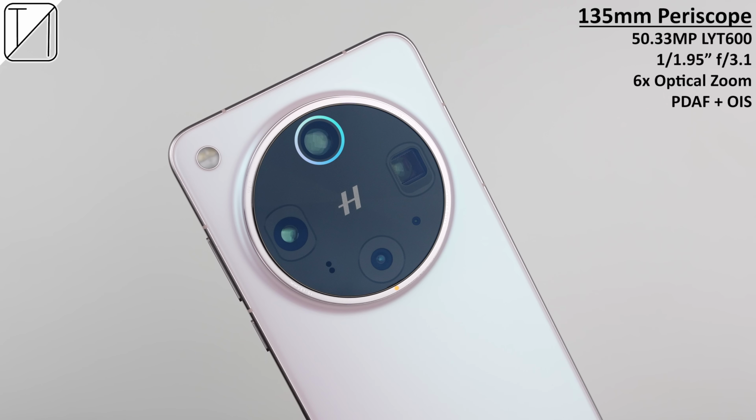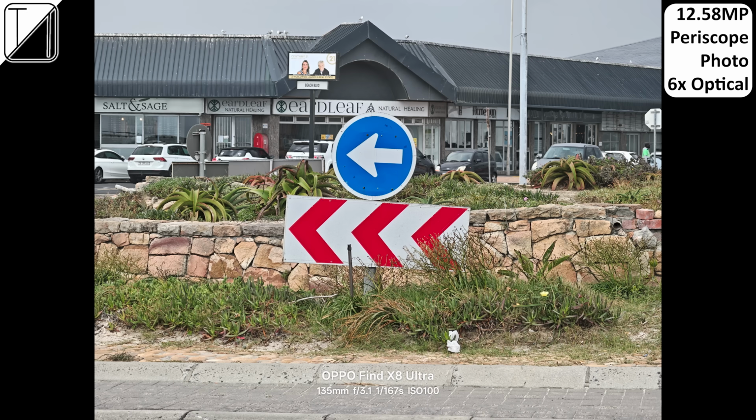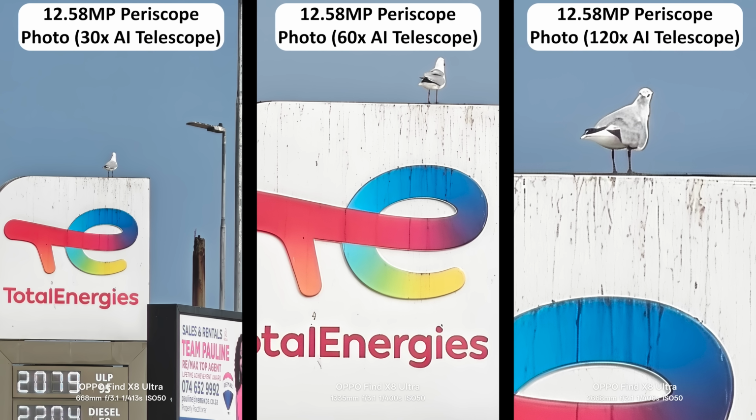Then the second periscope camera is still 50 megapixels as well, with 6x optical zoom. It has the same 135mm focal length, but it uses a newer Sony LYT600 sensor. Oddly enough, this is actually the same sensor used for the 3x periscopes found in the Oppo Find X8 Pro and OnePlus 13. It's a triple prism periscope design, so it uses less physical space and it offers AI telescope zoom when zooming in from 10x and up. But from 60x, it automatically activates further AI models to enhance details, though at max 120x zoom it becomes a bit obvious.